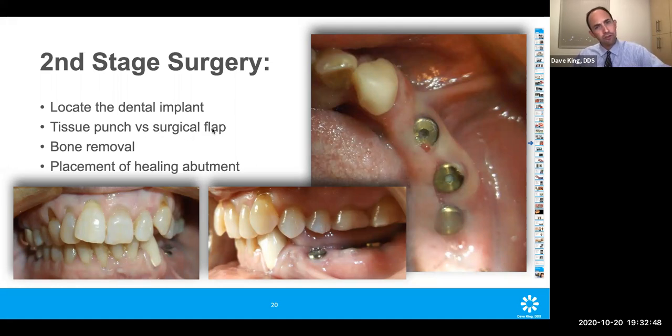Tissue punch versus surgical flap. I usually like to use a punch. I don't normally use a flap unless I'm worried there's going to be bone exposed over the top. I normally use a punch. I don't like to lay a full thickness flap. In some situations, it's a better option though.